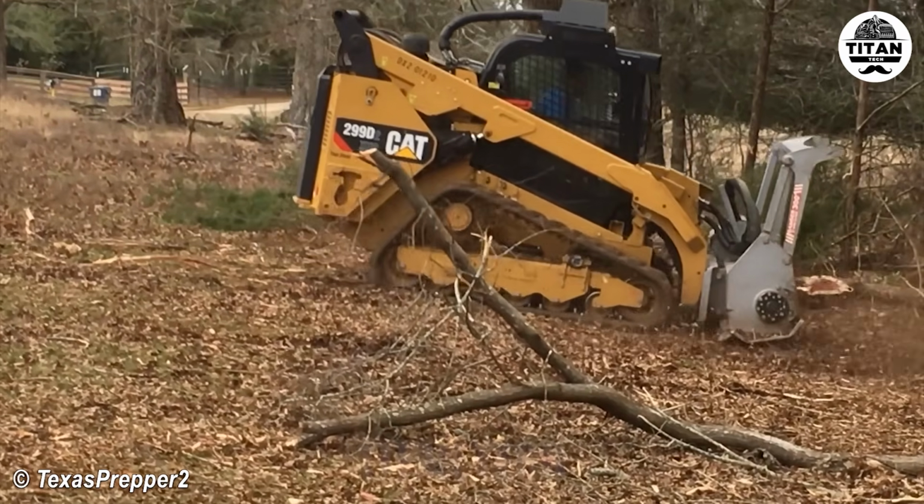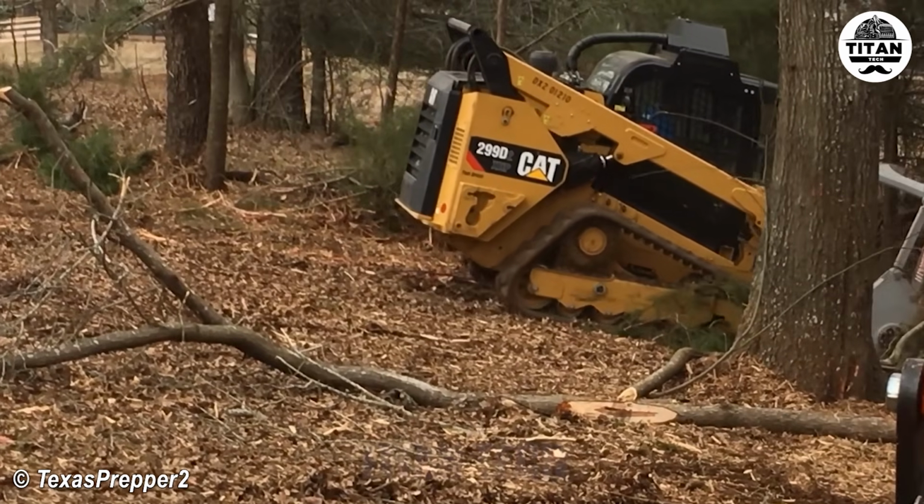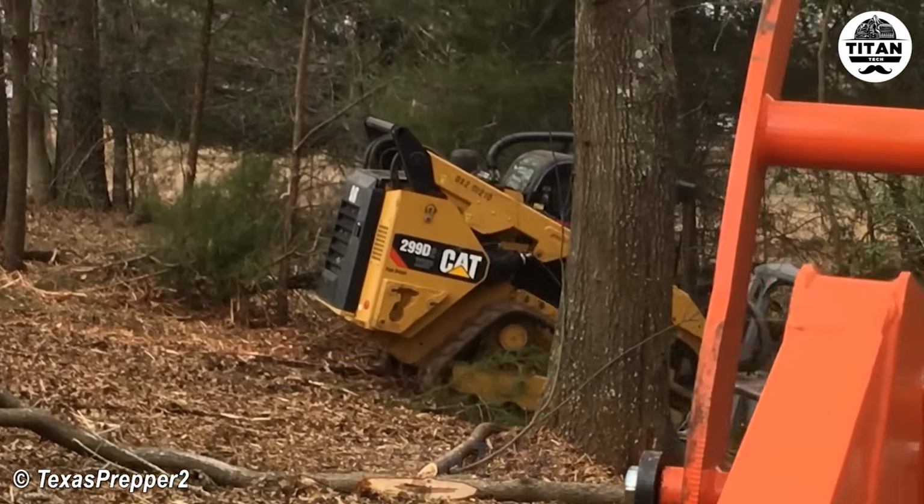Watching it clear the land with such ease is oddly satisfying. It's like watching nature get a fresh haircut.